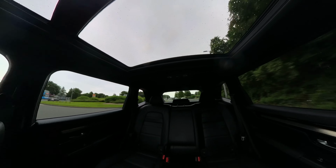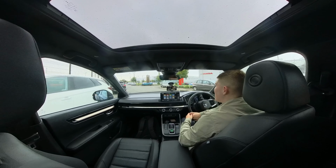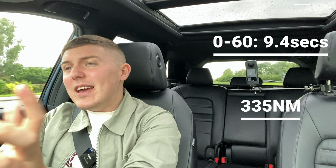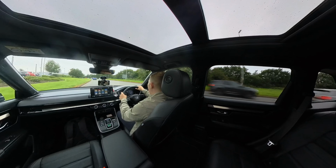It might be a hybrid SUV, but is it good out on the road? I would say so. It has that very typical SUV driving experience in that it's smooth, it's comfortable, it's not exactly exciting, it's not fast and furious, however, it's very pleasant. A maximum 0 to 60 time of 9.4 seconds, 335 newton meters of torque. So yeah, it's not exactly thrills, but when you're driving an SUV of this size, you shouldn't really be expecting to feel like you're driving Le Mans. Saying that though, it does have some good kick off the line.